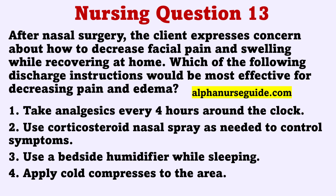Apply cold compresses to the area. Applying cold compresses helps to decrease facial swelling and pain from edema. Analgesics may decrease pain, but they do not decrease edema. A corticosteroid nasal spray would not be administered post-operatively because it can impair healing. Use of a bedside humidifier promotes comfort by providing moisture for nasal mucosa, but it does not decrease edema.